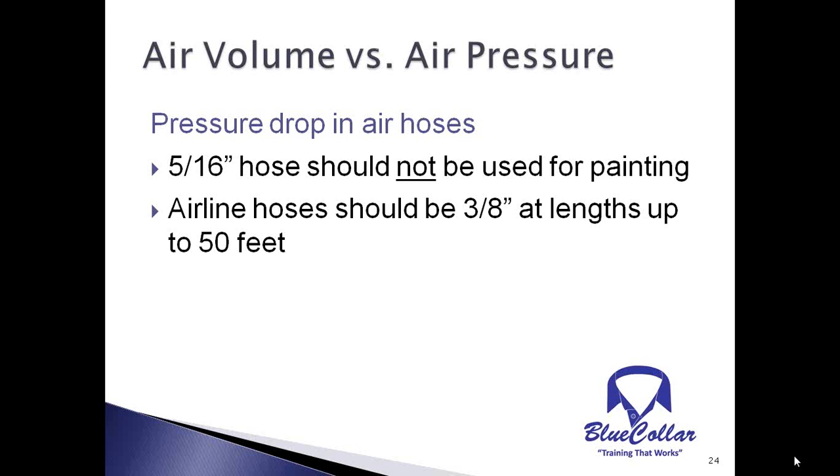So you probably want to keep the hoses that you're going to use in your paint booth as short as you can keep them, although anything less than 25 feet probably will not get you around the car, and 25 feet quite often will not get you around a large SUV. So most guys are going to use a 35 to 50-foot hose. Make sure you use high-flow air fittings.